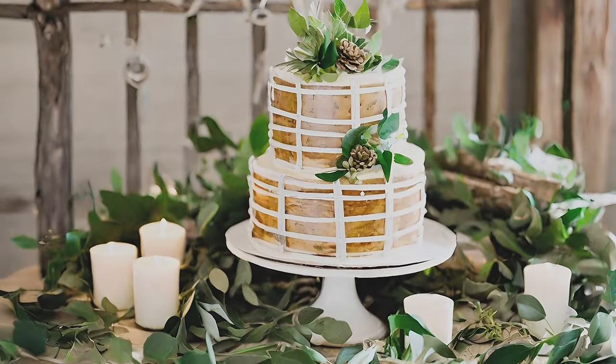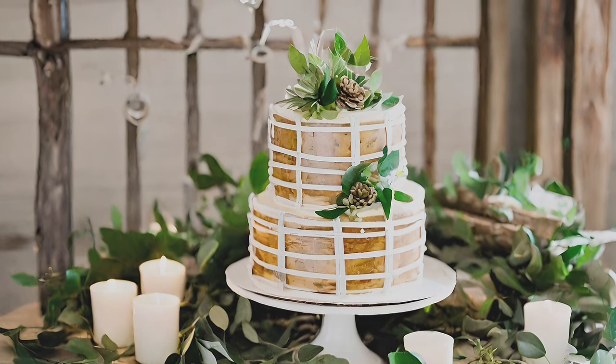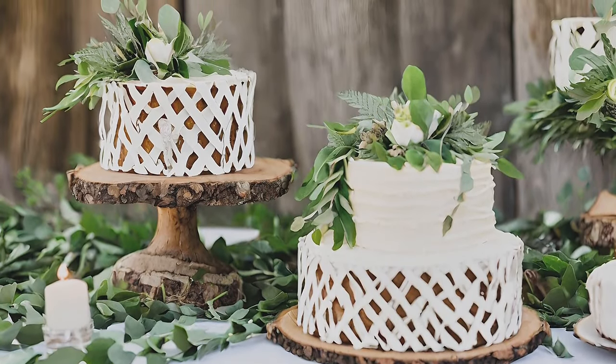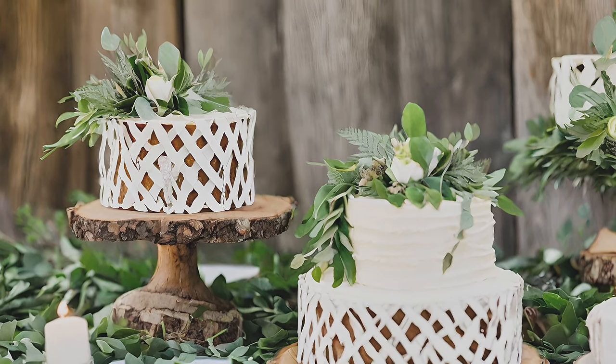Cake from natural materials. Craft a romantic centerpiece with metal lattice containers adorned with green garlands, topped with a rustic log. Embrace the beauty of nature with eucalyptus leaf garlands and earthy tones for a unique table setting.